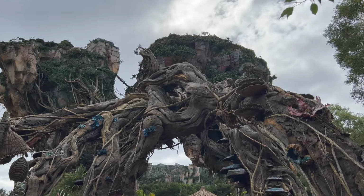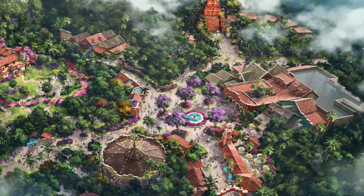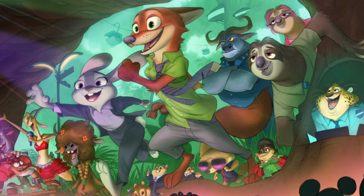We'll definitely focus more on this land in the future. And of course, based on Destination D23 this year, more changes are coming. Dinoland will potentially be making way for an area for Indiana Jones and Encanto. And It's Tough to Be a Bug will be making way for a Zootopia-based show.